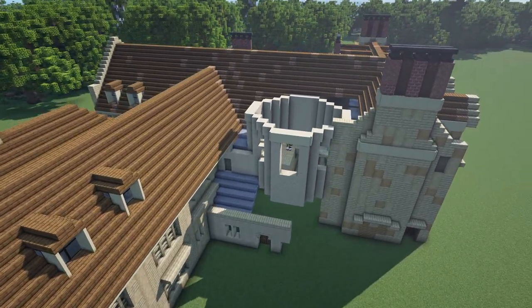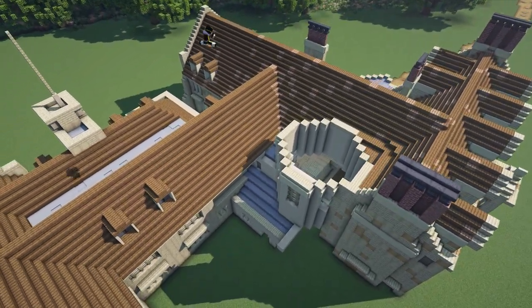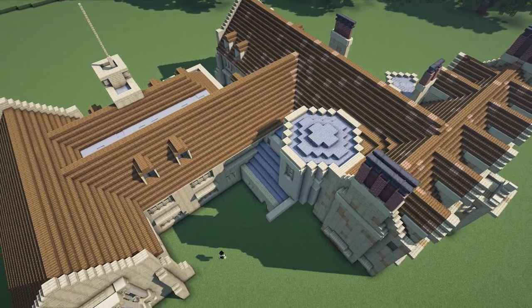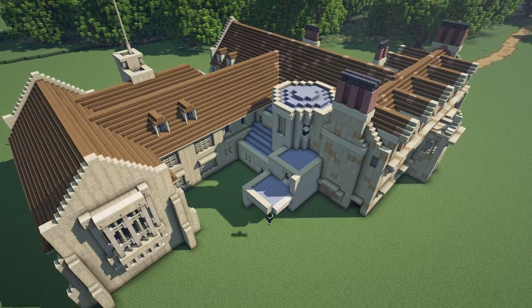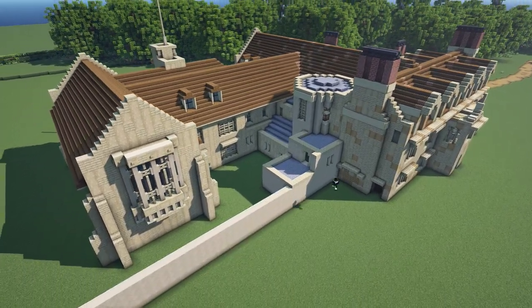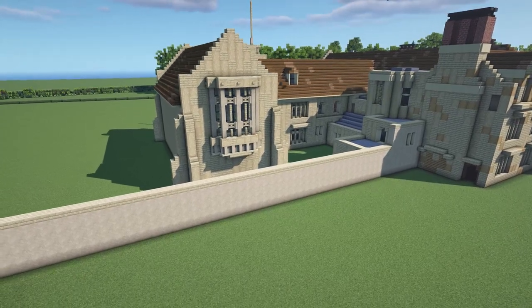These parts with the stone roofs would have been lead in real life and were actually built by the last owner of the real Anglesey Abbey, Lord Fairhaven, in the 1930s, which is a bit out of the range of the server, but as they're in the style of the original abbey on the server, they're newly built just at the turn of the century.